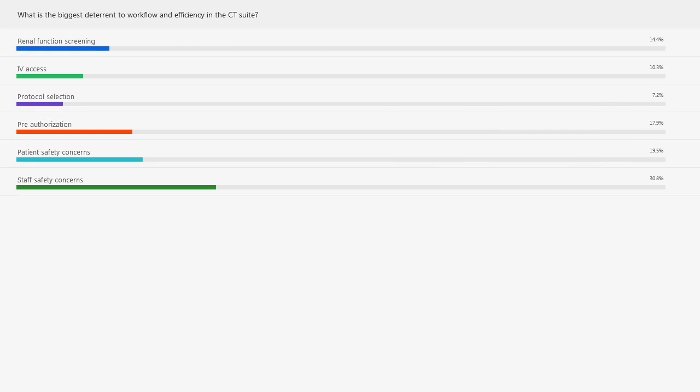I'll take a deep breath and we'll show you what the results were on your efficiency in workflow, and efficiency in the CT suite. You can see that CT renal function screening is high on the list. It's my fondest hope that the ACR will free us up from screening for CIN, which is a dubious concept at best. You can see that pre-authorization is not inconsequential. About 18% of folks said it was their biggest problem.